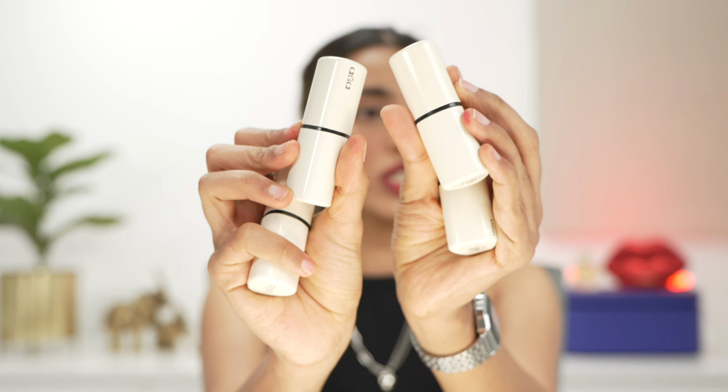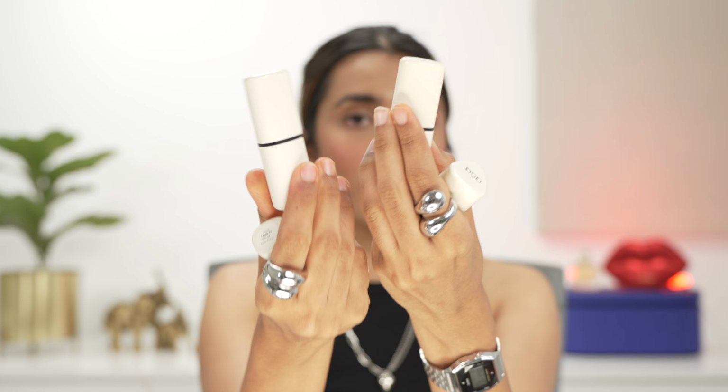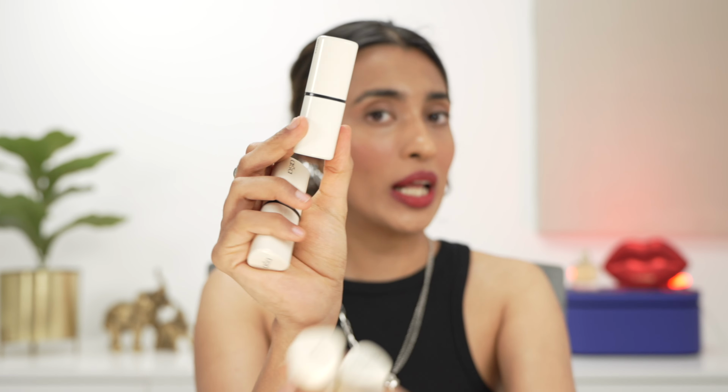So let's get started. The first couple of shades I'm going to be swatching are from this brand called ASA Beauty or ASA Beauty. I'm not sure how to pronounce this. The packaging of these lipsticks feels so luxe. It feels so well made and heavy.